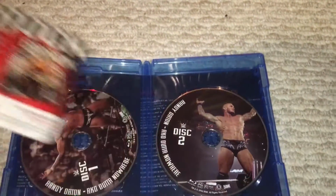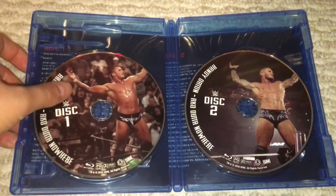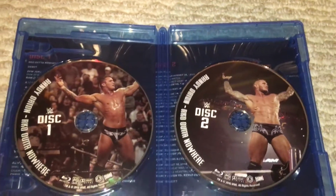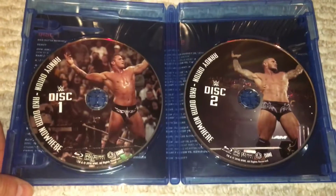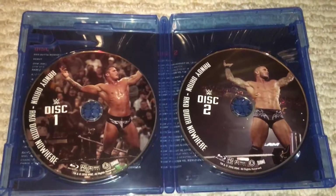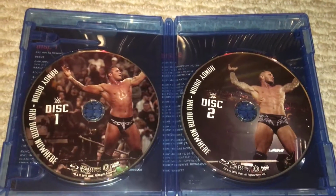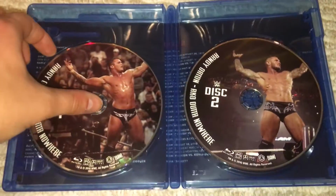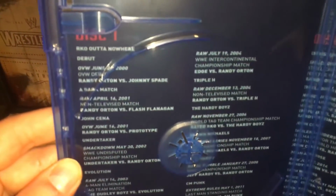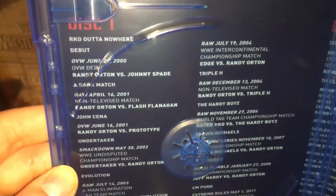And you have different disc art than the actual DVD. And I prefer the disc art on this, honestly. It's really cool. You have like an old school pose, and then you have the current rendition of Randy Orton. And the match listing is behind the discs on the cover slip. But this comes with little vignettes in between the matches.